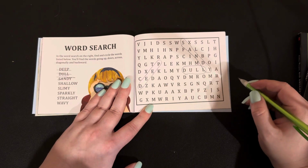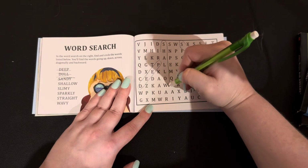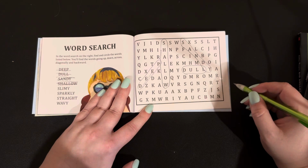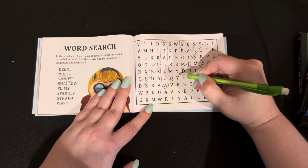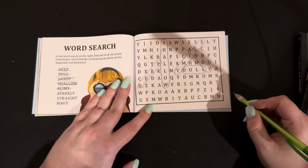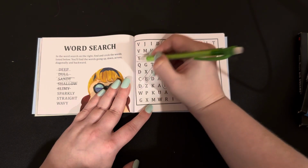Let's find shallow. Do you like swimming in shallow water? Or deep water? Slimy. There's lots of slimy seaweed at the beach. Sparkly, sparkly, sparkly. Backwards, it's trying to trick us.